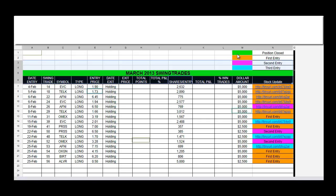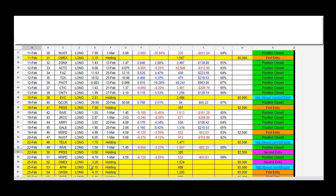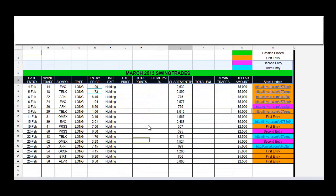And the positions closed are in green. If you go back to February, you'll see all the green closed positions. The yellow highlights are the ones that I'm holding. They've been transferred to this page. The first entry is in orange. There's a URL with an update on the stock in this column. The second entry is in pink. The third entry is in sky blue.